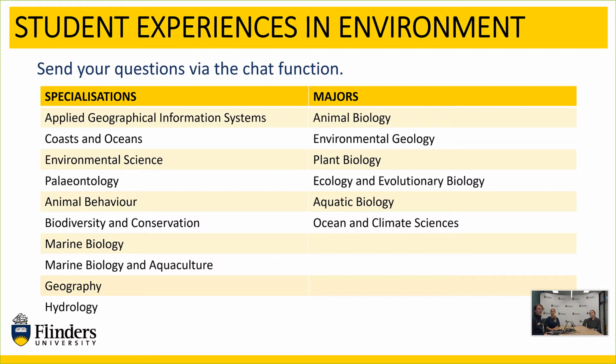We've also got some majors, so if you know you want to do something environment related but you're not really sure what, I'd recommend you do just a general Bachelor of Science and then take a look at one of these majors and choose one of those, or you can choose two of them as well if you like. That gives you a little bit more flexibility than specific degrees.